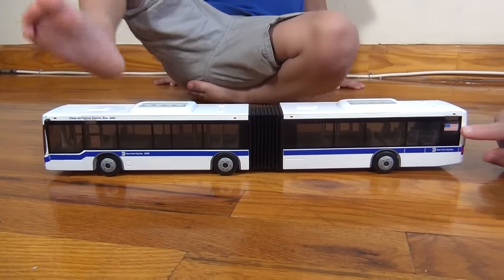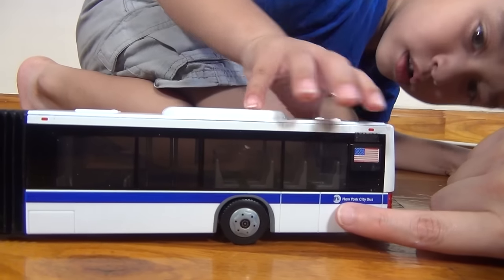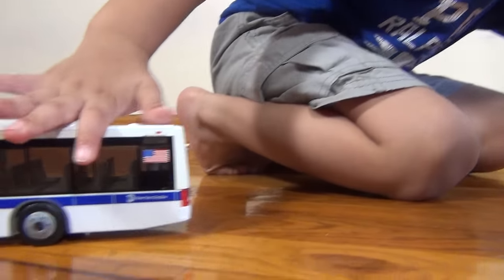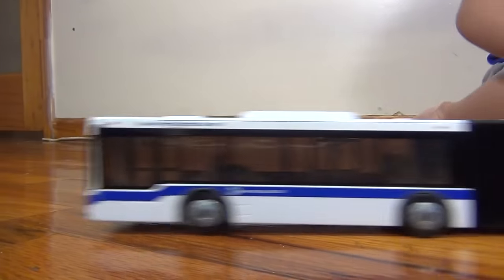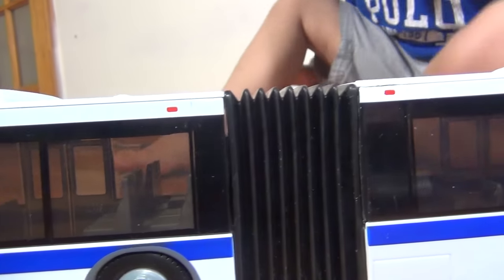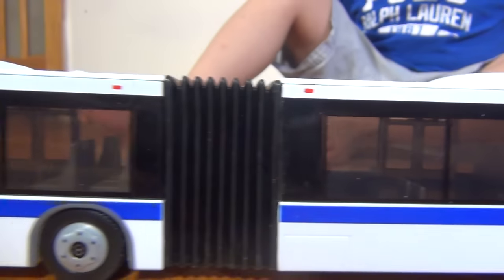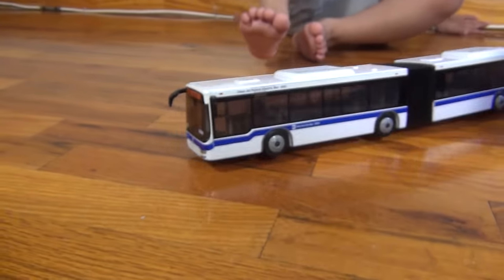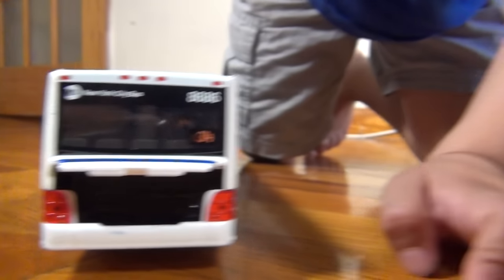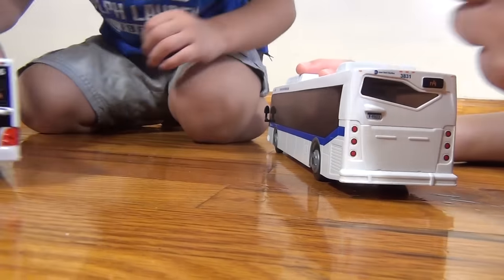Here's a flag. And there's the MTA New York City bus. Can we count how many seats are inside? Do you think we can count? 1, 2, 3, 4, 5, 6, 7, 8, 9, 10. 11, 12, 13, 14, 15, 16, 17. There's 45 seats, including the driver's seat. This one doesn't open. Yeah, this one does not open.